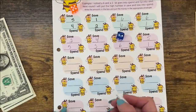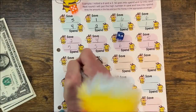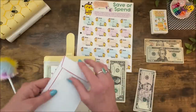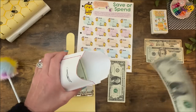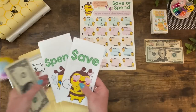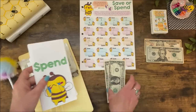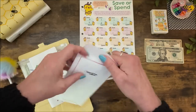5 and 2, so this time we're going to put the higher number on spend and the lower number on save. And what we'll do is we will put from the first one, 5 into save, 1 into spend. And then for our second roll, we will put 2 into save. And 2 into spend, so we will owe.